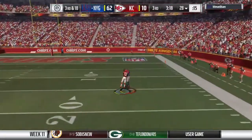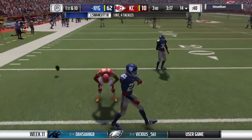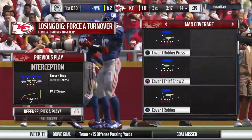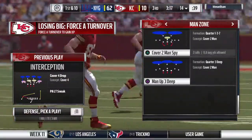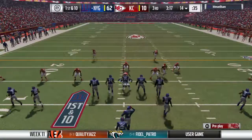Gonna look deep for Wilson. And my goodness, another interception. A great read, and it's picked off. And a big turnover there as his guys will get the football back. Now out come the Giants. And in enemy territory last time through the interception. We'll see what they do on this drive.